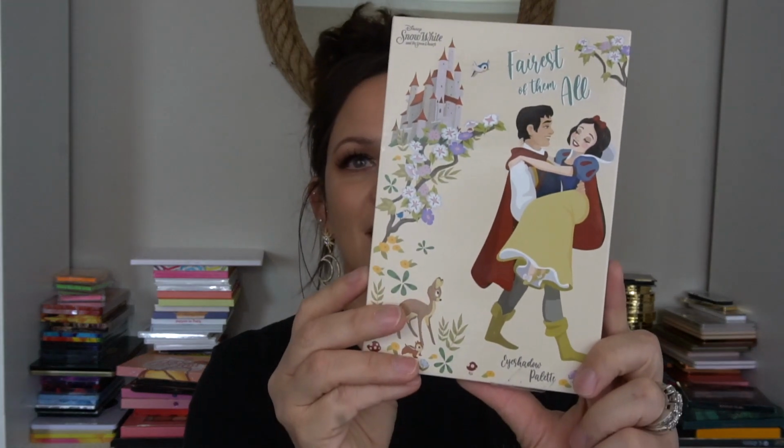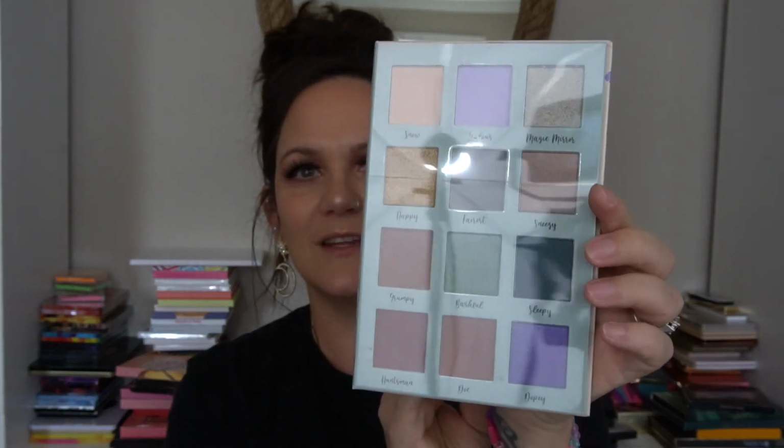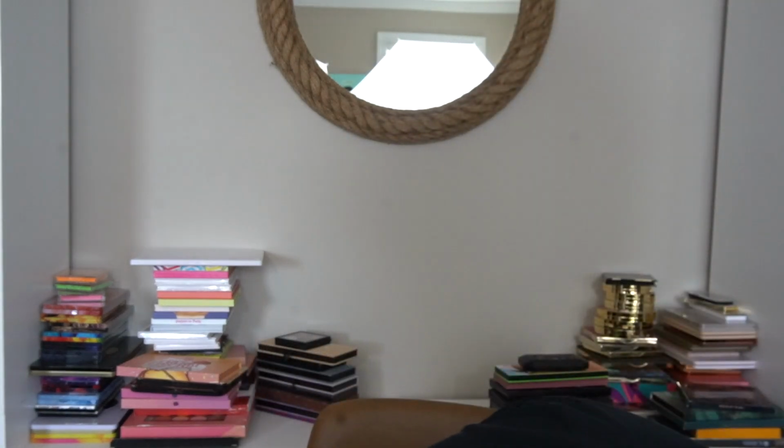And then they also had this one. There's 12 eyeshadows. This was the Snow White edition. But I was like, oh, they're so pretty. Look, I haven't even taken the plastic off. So I think I do want to try those before I give them away.